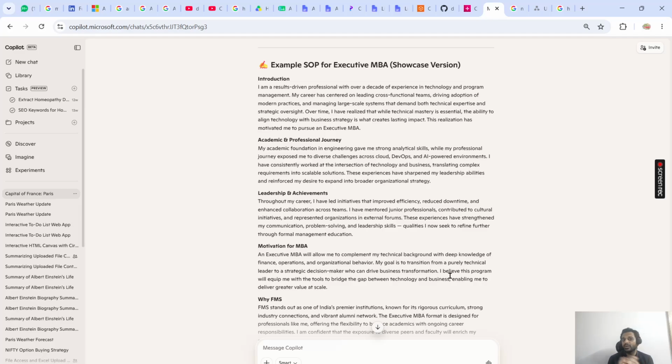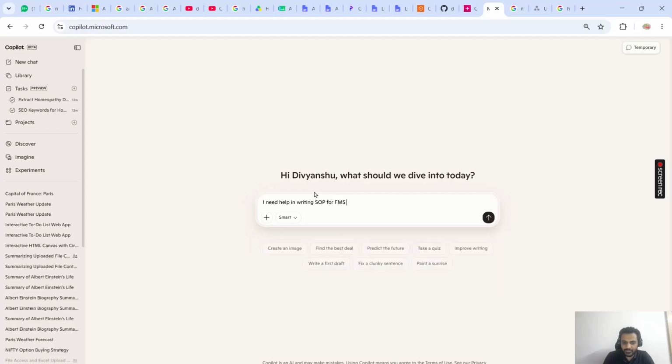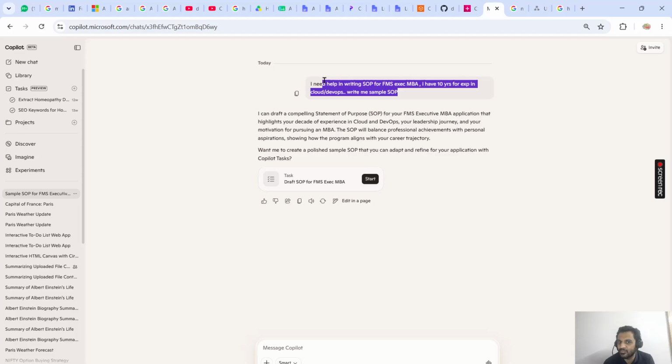But now let's say you are new. Open any AI tool like ChatGPT. This is Copilot. You can open ChatGPT or Gemini or anything. I'm going to open a new chat and mention, okay, I need help in writing an SOP for FMS Executive MBA. I have 10 years of experience in cloud DevOps. Write me a sample SOP. So I give just this prompt. You can add more details to it. This is just a very small prompt, but you should mention detailed information.